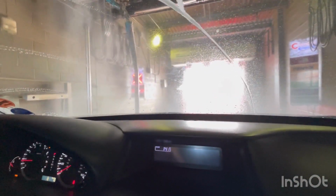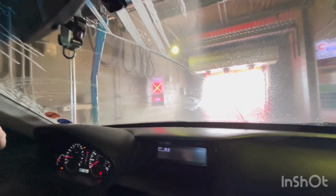PDQ laser dry. Oh, there's your virtual sensing mechanism. Look at that big old thing. Yep. This is why I like the PDQ systems. Well, at least this one and then the tandems are fine. Or any tandem.